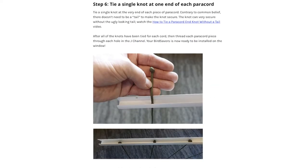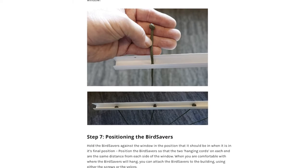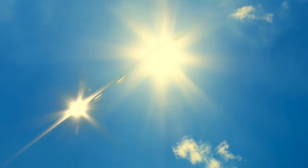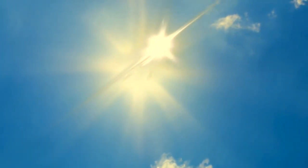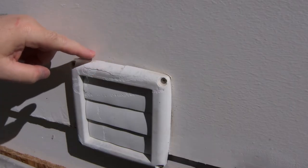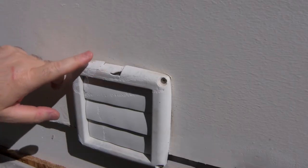My version is based on the instructions generously provided on the BirdSavers.com website, but with a twist or two. The first is that mine are made with metal channels instead of vinyl for a clean and long-lasting installation. In Colorado, plastics don't last very long outside due to the abundant sunshine and intense UV exposure. I've had plastic items become brittle and disintegrate in 1 or 2 seasons in some cases.